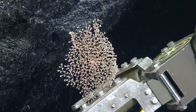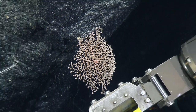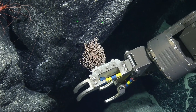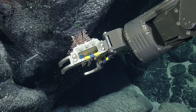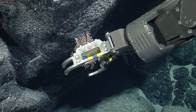There goes the polyps. Has anyone ever seen The Lorax? Zoom out a little. Yes, I love that movie. I feel like the squat lobster is a Lorax, where he's like, you know, he's like trying to save the trees.